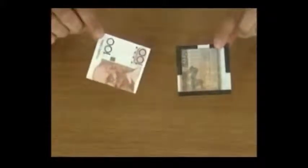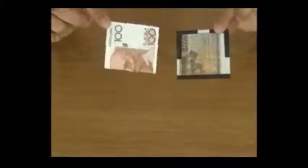Now we need to prepare this half. This half represents the back of this bill. Yeah, that's what I meant to say. Now, if you have the back of this bill, I marked the areas black which need to be glued. So let's look into the details. So this is the back of this half here. All right, perfectly.